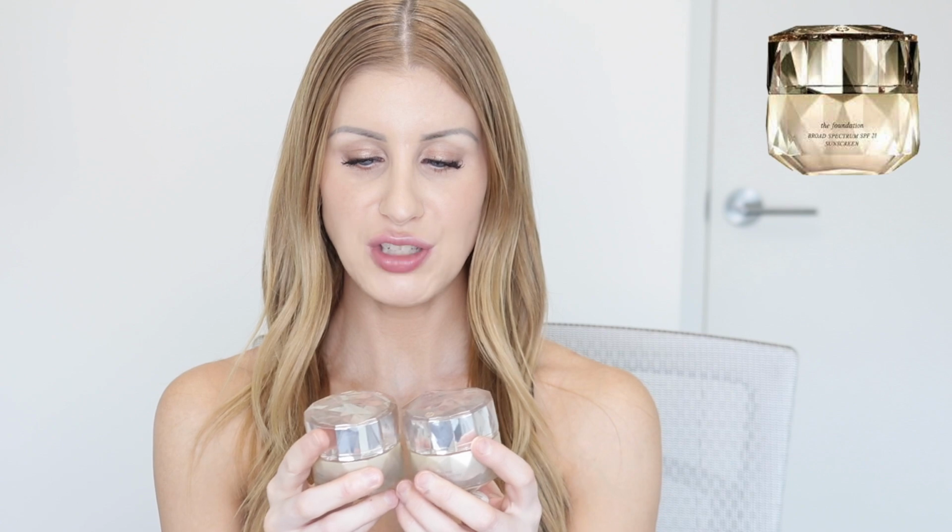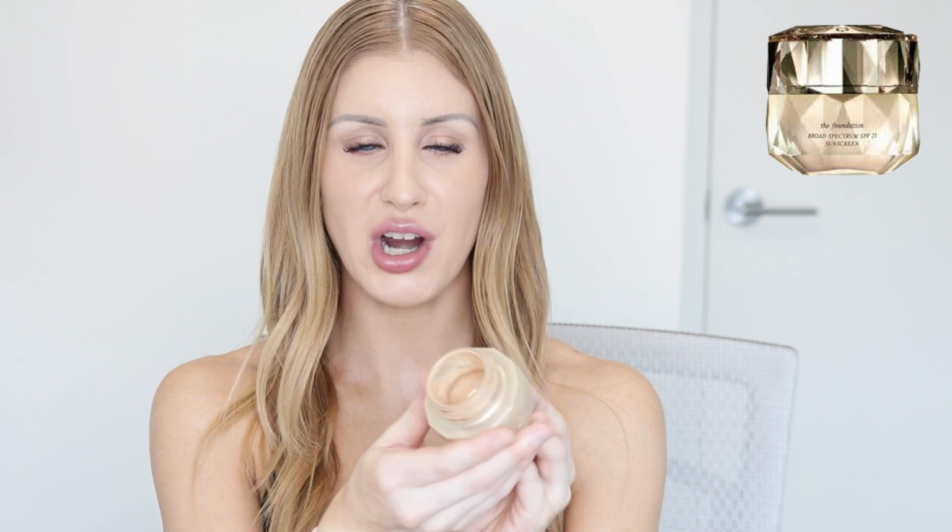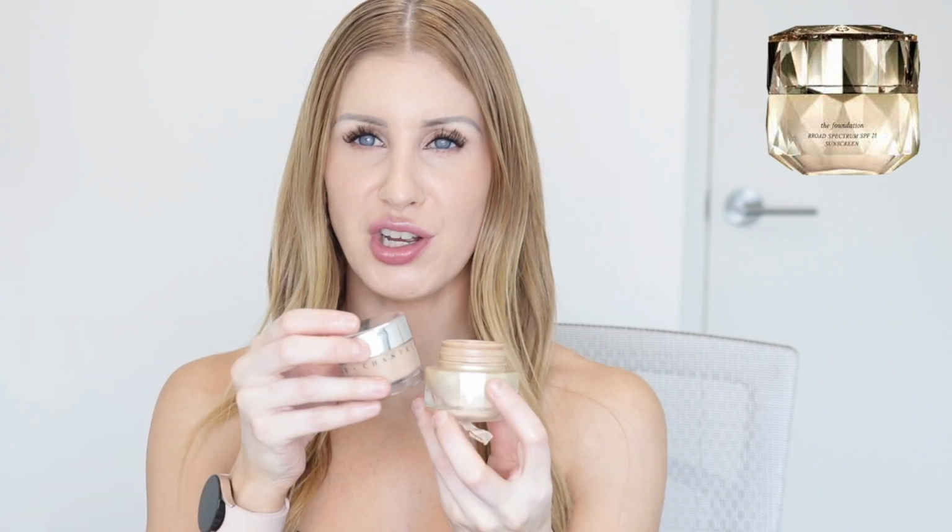And then next on the list is just such a beautiful foundation. This is the Clé de Peau foundation. I have two shades, the shades 030 and 040. And this foundation is just absolute perfection. It comes again in this jar packaging. It is different from the Chantecaille one though.